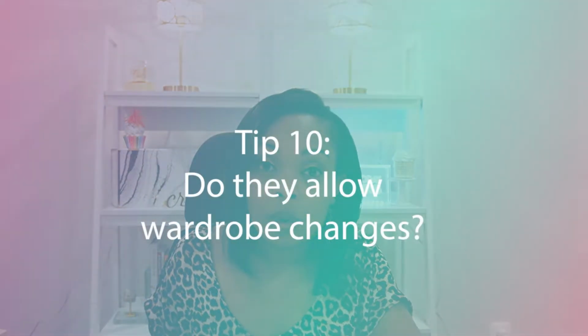Do they recommend wardrobe changes? Do they have props already on site? Do they have chairs on site? What type of backdrops are available for you? Do they have like a kitchen set up for bakers and treat makers? Or is there a way that I could bring anything? What can I bring to you, or what does your studio already have available? That's exactly what you want to know.